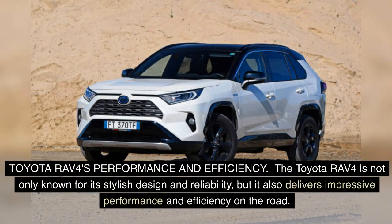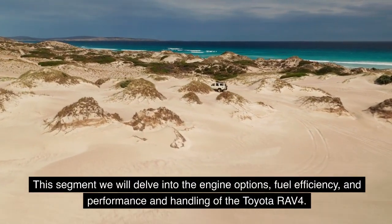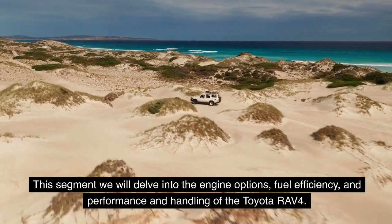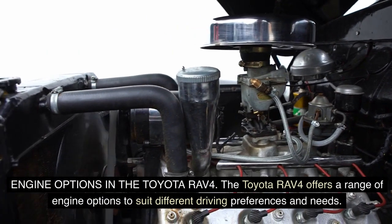Toyota RAV4 Features: Performance and Efficiency. The Toyota RAV4 is not only known for its stylish design and reliability, but it also delivers impressive performance and efficiency on the road. In this segment we will delve into the engine options, fuel efficiency, and performance and handling of the Toyota RAV4. Engine options in the Toyota RAV4.